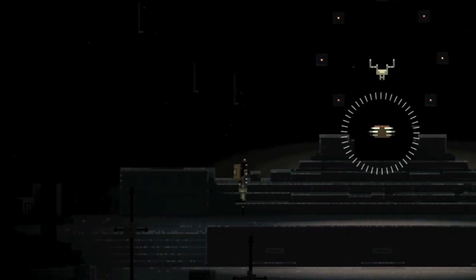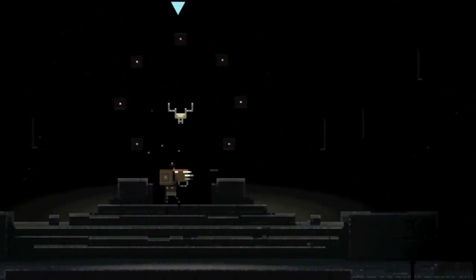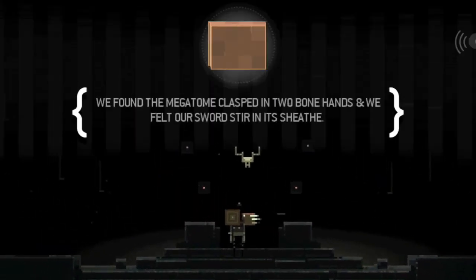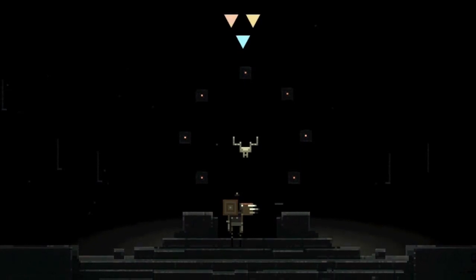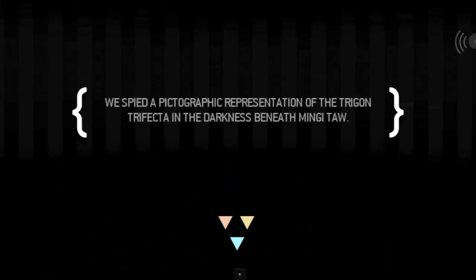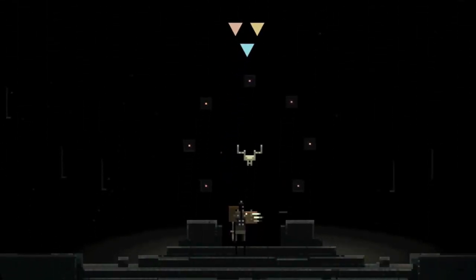Seems we have reached the Megatome, if that's what this giant skull is holding. Yep, sure enough, lo and behold, the Megatome. It looks like I've got to slice it out of the pictographic, blah blah blah blah blah. Mingi Ta seems to be the name of the temple.